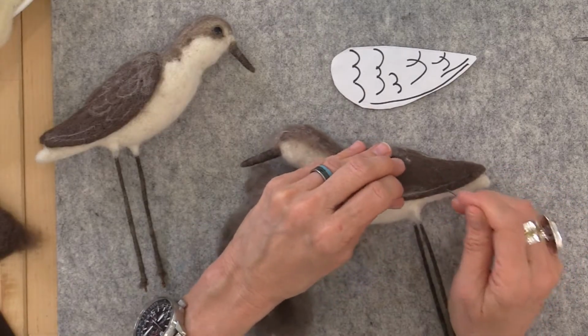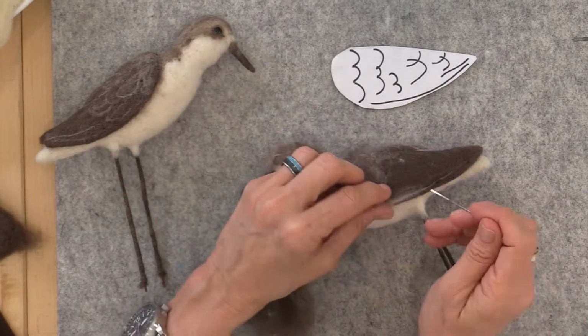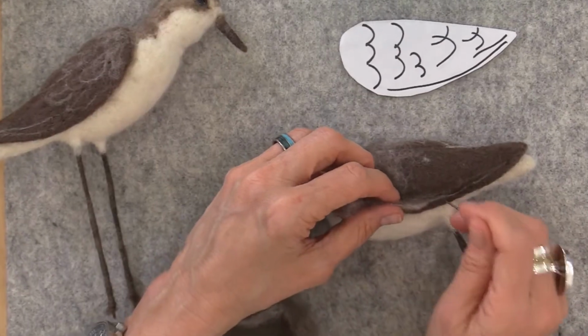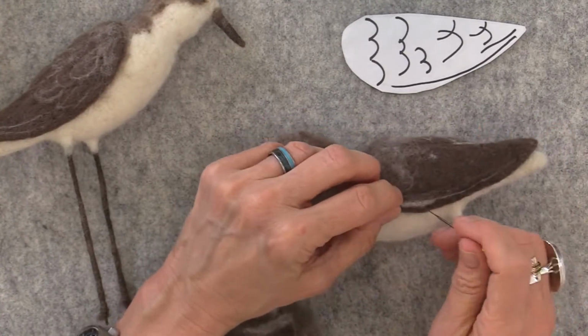Don't ever pull anything so tight that the line becomes straight. See how it just can naturally lay there in that angle? And just tack it down as you guide it. So you just kind of pull it and then tack it down.